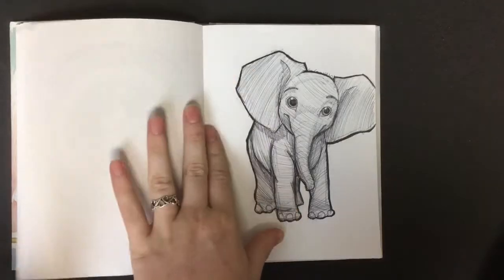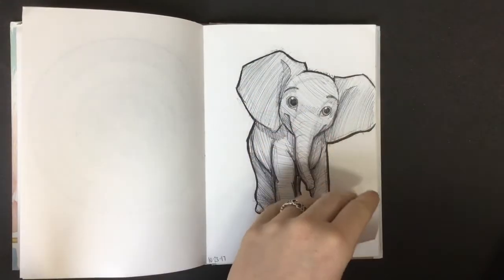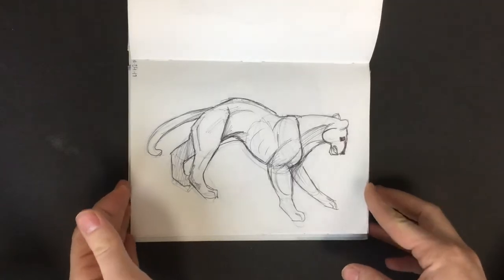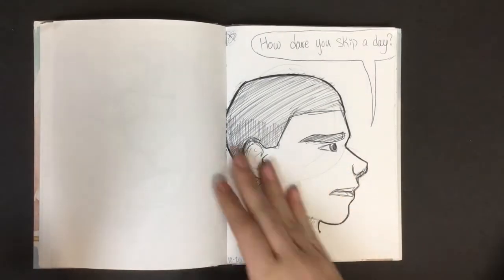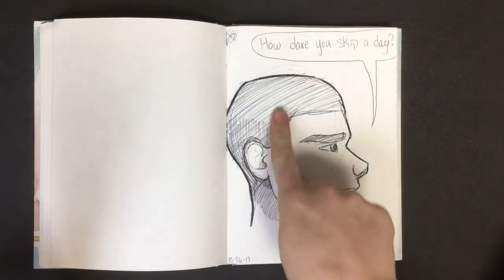I found some drawings. I think this was from Aaron Blaze, and I really liked it, and I was like, I want to draw that too. Oh man, I hate this one. I hate this one. Got nothing else to say about this one. Oh man. Okay, so this was the 24th, this is the 26th.